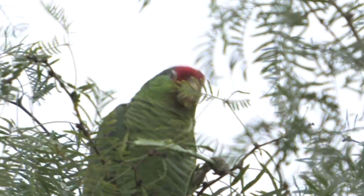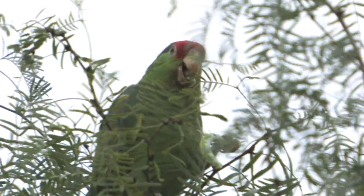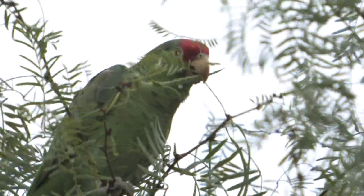Red crown parrots in their native habitat in Mexico are incredibly threatened due to the caged bird trade. Birds are still being trapped in huge numbers and illegally exported to the United States, where they're sold as caged birds.